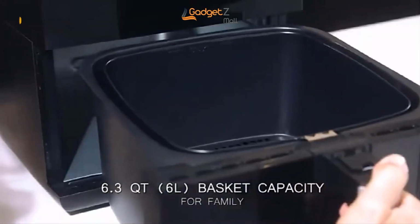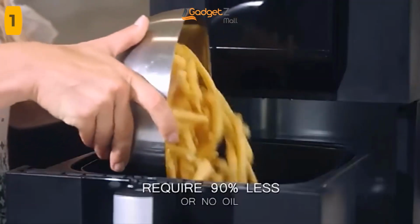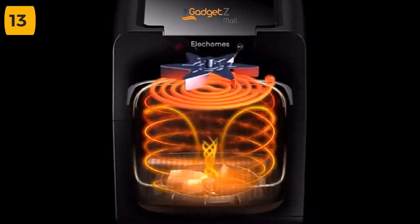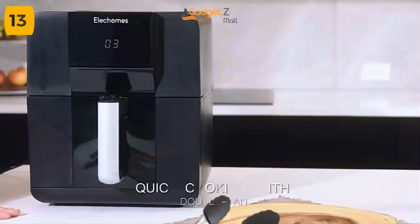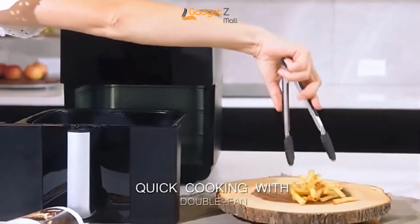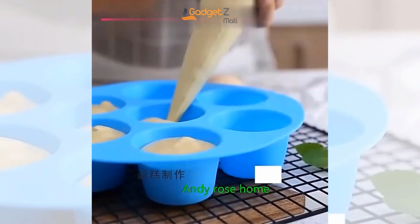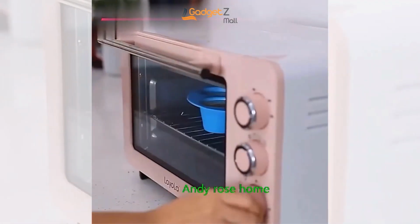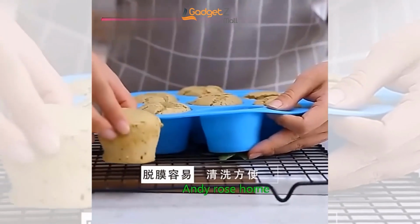Are you getting bored with your air fryer meals? Check out the 8-piece air fryer accessories set. With this set, you can bake cakes, cook pizzas, and even make skewers. First, we have the clip and tong for safely lifting hot plates without burning your hands. There's the cake barrel, perfect for baking cakes, bread, and quiches in a quick and healthy way.